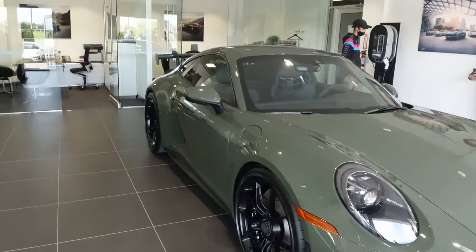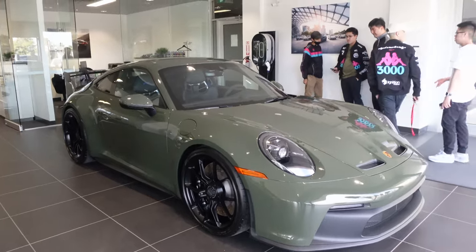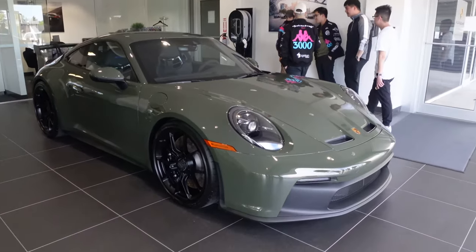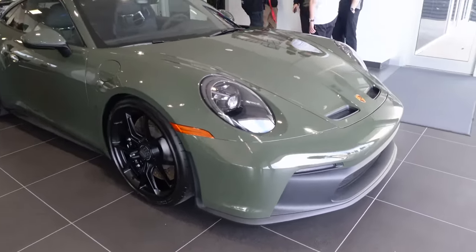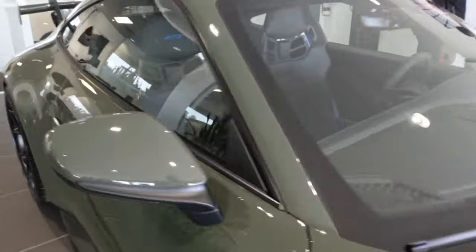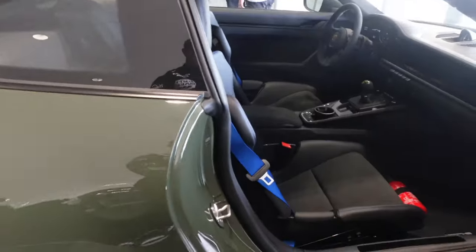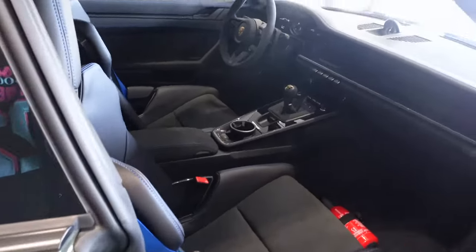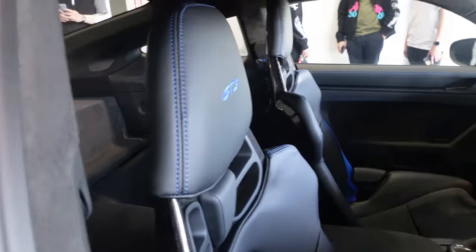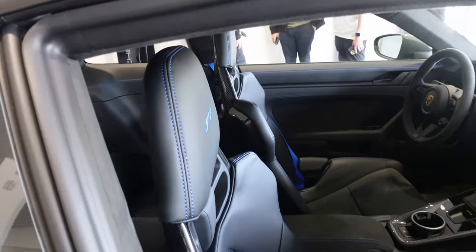Porsche. Very, very cool. Black olive green, I believe. Black wheels, black calipers. It's kind of like a really cool flat green, with a cool blue stitch interior with blue seat belts. Very different from any other spec Jason has. Of course, you gotta get manual and the carbon buckets.